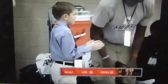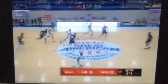Bodies flying everywhere. And now some backcourt pressure being applied by the Boll Weevils. Here's Donahoe. Donahoe inside. Two-point shot off the iron. Will not go for Thomas Davis. UAM's taking it the other way. Inside drive in the lane. Two-point shot off the iron. No good. Rebound goes for the Boll Weevils.